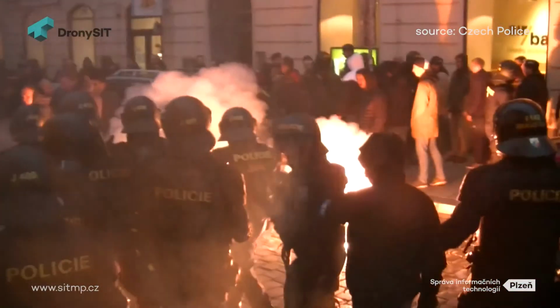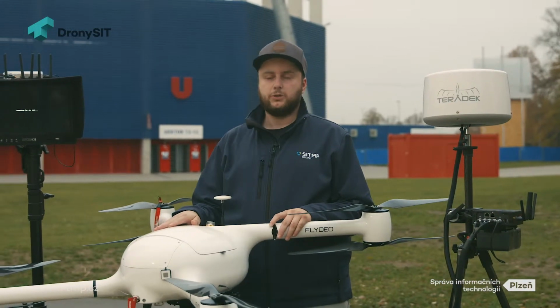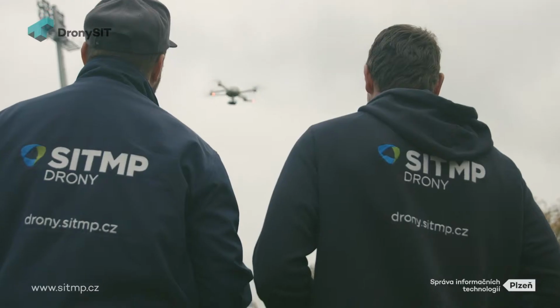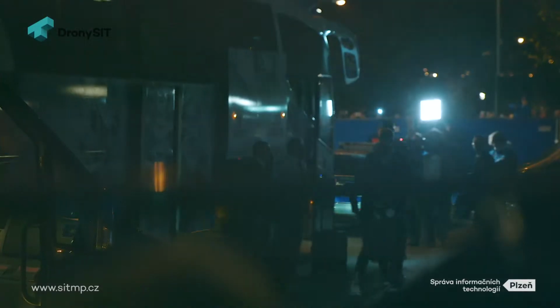Our cooperation with the police began with drones, where we started flying for them some 2 to 3 years back. They were mostly observation flights and police training. We now fly over soccer matches. For example, today we have Real Madrid playing. We have to ensure the security of people and ensure public safety and order.